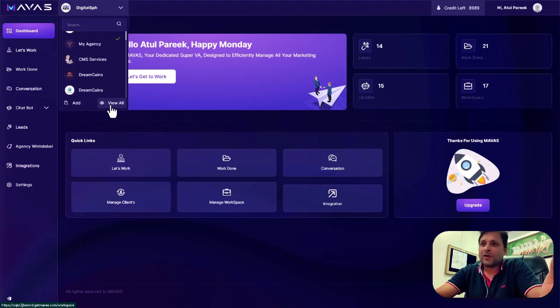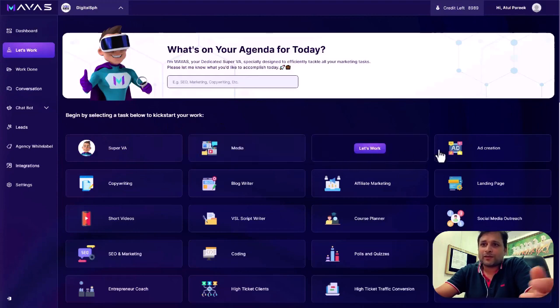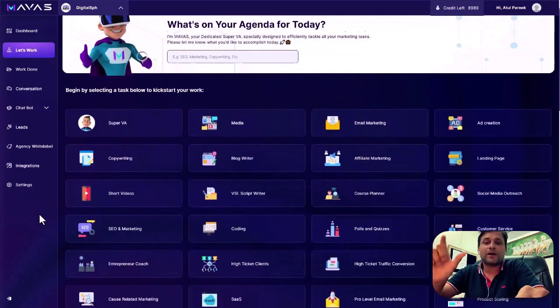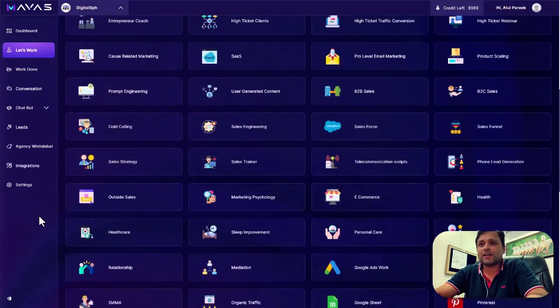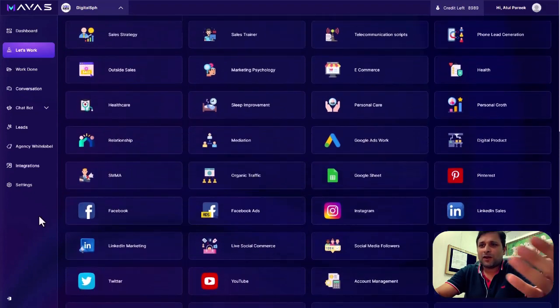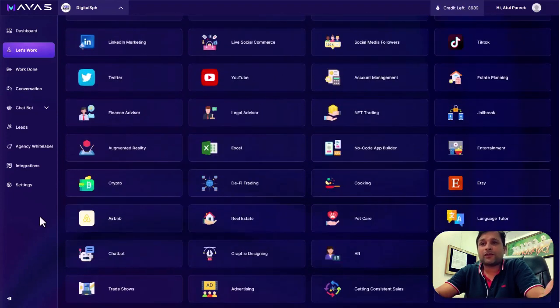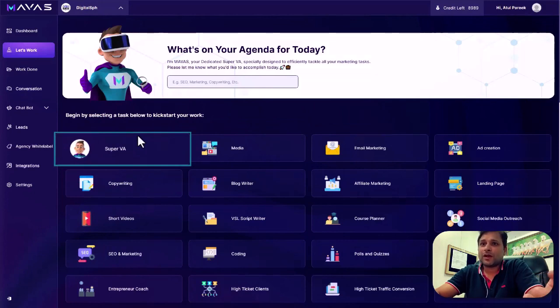All right, now let's dive deeper into the software, how it works and how you can use it for your hundreds of marketing tasks. See the sleek interface of Mavas, your ultimate solution for getting all the marketing tasks finished. All right, faster and better than any CMO, chief marketing officer, out there, I guarantee. So here you have the power of search from hundreds of expertise. See this, you can see email marketing, you can see all other features. Just choose and start working, where every single expertise is pre-filled with thousands of quality prompts. Or choose Mavas Super VA, who is our marketing superhero.